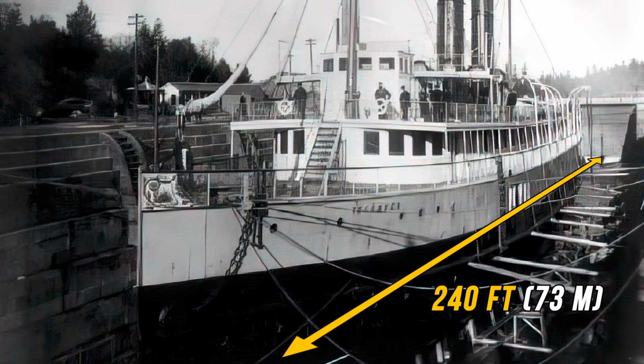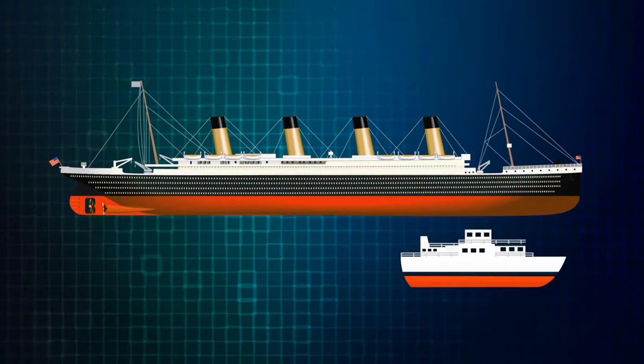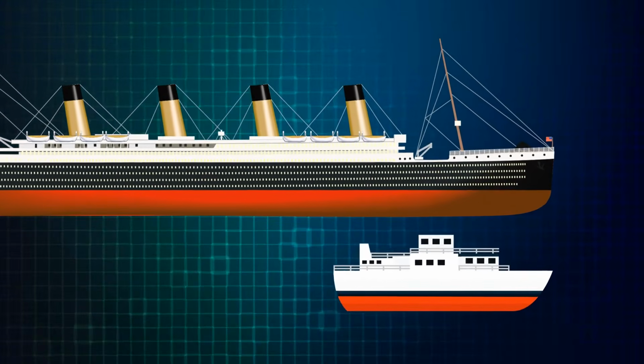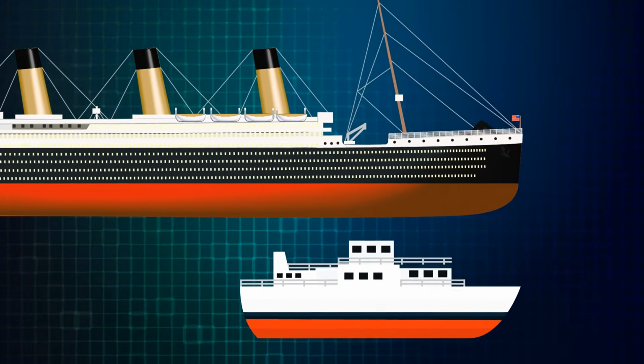Islander had a 240-foot hull, making it almost a quarter of the size of Titanic, and that smaller size didn't seem to be much help in preventing a collision with an iceberg.